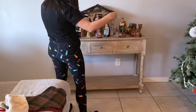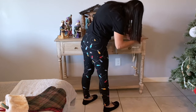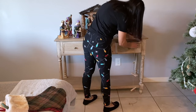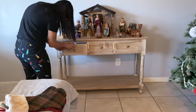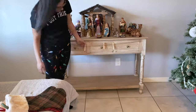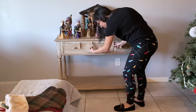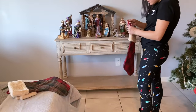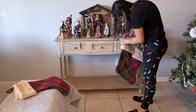I got these stockings at Hobby Lobby this year. I think it was last month. Actually, as soon as they put their Christmas stuff at 50% off, I went and got them, because I have been wanting stockings for years now, and I hadn't found any that I truly liked, that I knew my family was gonna like as well. And then when I saw these, I was like, these are perfect. It fits my theme, the decor in here, and it's also something that we would all like.